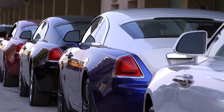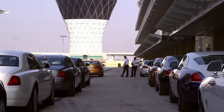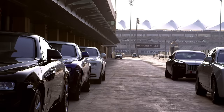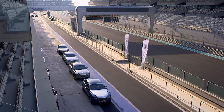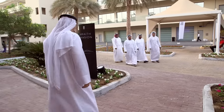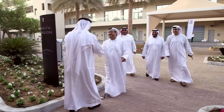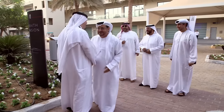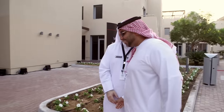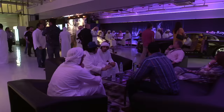While trying to outshine the competition at the motor show, Rolls-Royce are also giving the new Wraith model a special Middle Eastern launch. They've organized an exclusive test drive on Abu Dhabi's Formula One racetrack. This is the ultimate place to show off the Wraith, and this is the perfect market for the Wraith. Award-winning dealer Kadim has carefully selected clients he knows will be tempted by the new sporty model. We will receive people who already have Rolls-Royces. Maybe they have 1, 2, 3 Rolls-Royces.